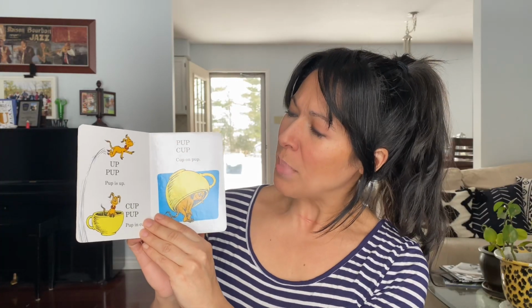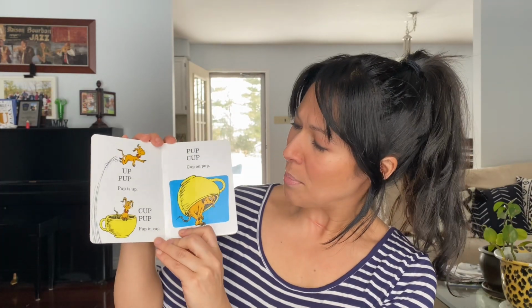So when you're reading to them, don't just read to them the classics. Read them simple books with rhyming words. Hop on Pop: up, pup, pup is up, cup, pup, pup in cup. And you're following along and showing them the words you're reading. They enjoy it, and it's helping them start to recognize the decoding of reading. So don't discount the simple little books to read to them.